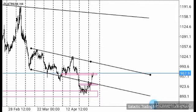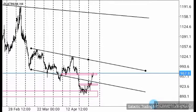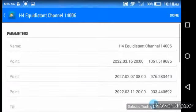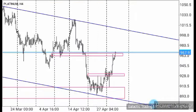Apologies for the background noise. The dogs seem to be making a noise, unfortunately. So let's see. I'm just gonna make it a different color as well. There we go. All right, let me just zoom in again.